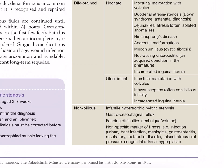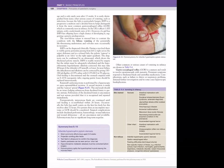So the first one is infantile hypertrophic pyloric stenosis, gastroesophageal reflux, feeding difficulties, technique of volume, and non-specific markers of illness, for example infection, urinary tract infection, meningitis, gastroenteritis, respiratory and metabolic disorders, raised intracranial pressure, congenital adrenal hyperplasia.